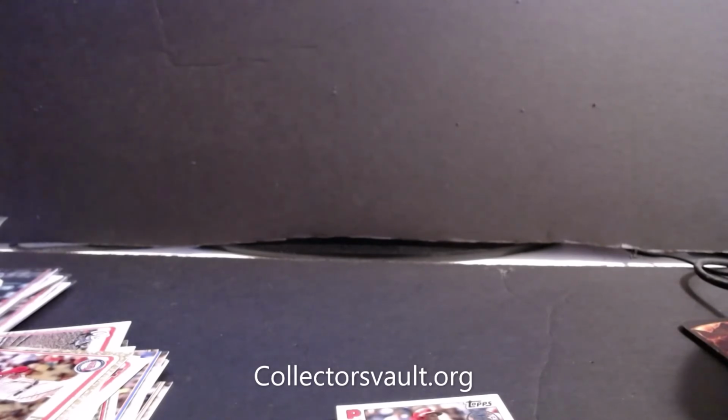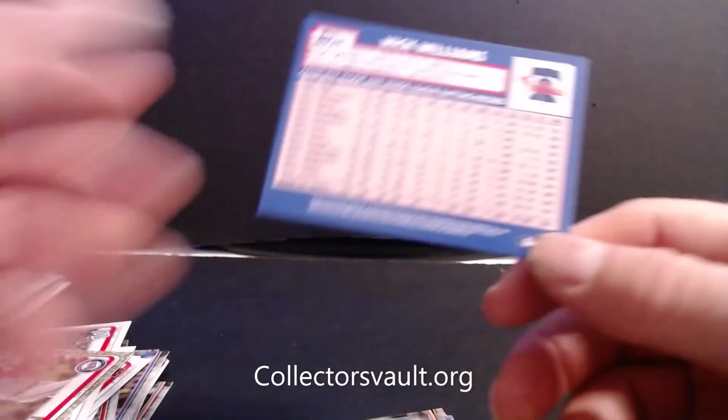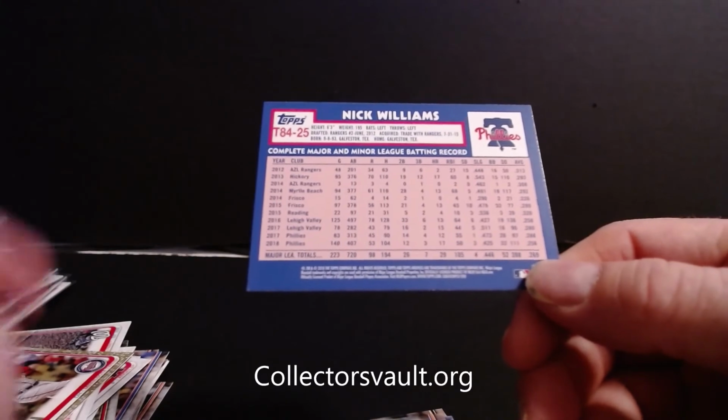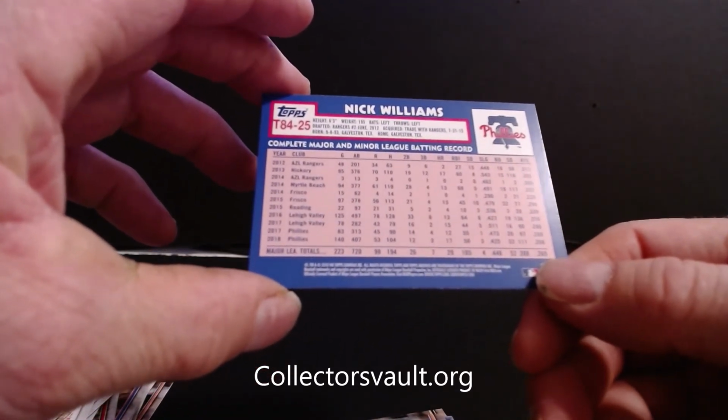Sorry, I had to get some more sleeves out. And so, quick look at the back too. Topps, T84-25, Phillies. Gives you 6 years of play. He jumped around quite a bit.